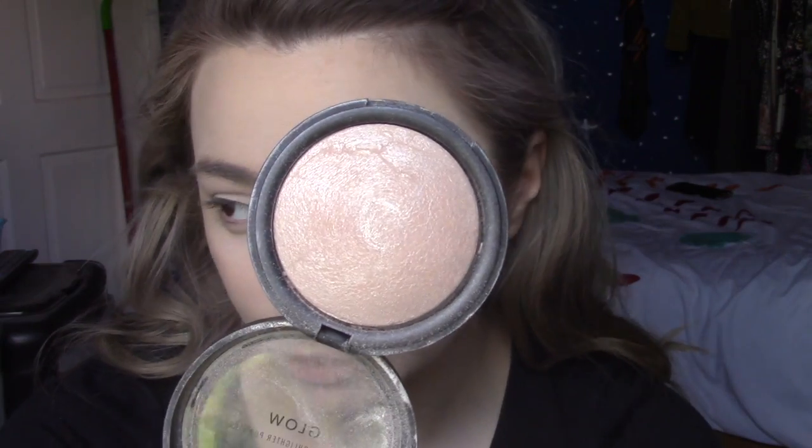But I will use highlight now because highlight is just essential. I don't know what I did before highlight, to be honest. The one that I'm going to use is the New Look Glow Baked Highlighter Powder, which is stunning. It is so pretty and so pigmented. I'm going to use this bigger fan brush for this. I do find that this applies highlight a bit more naturally than this style of brush. I feel like a fan brush applies it a bit more naturally.